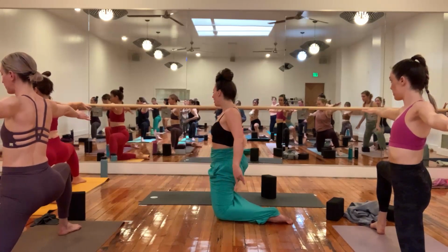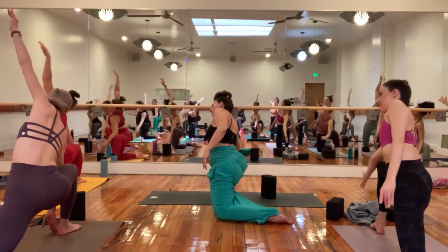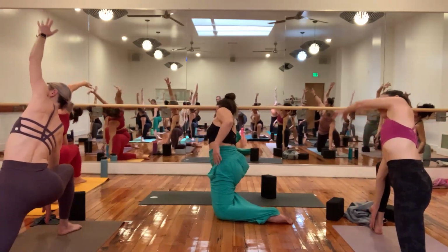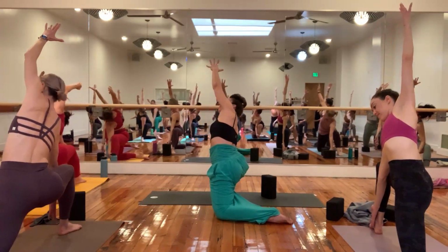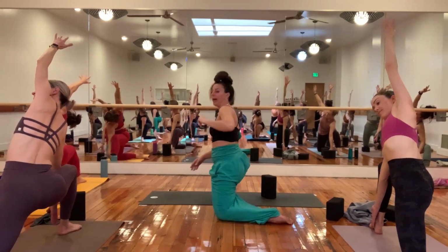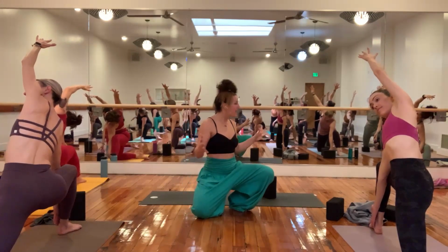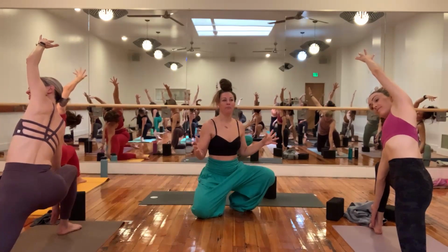Take an inhale right here. Exhale, extended side angle. You could bring your right forearm to right leg. You could slide your right hand towards your right ankle. Option left hand straight up. Option left hand up and over. Okay, so you're broadening through the pelvis here.